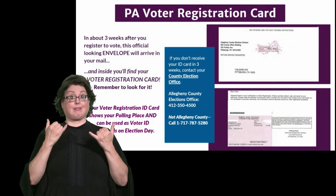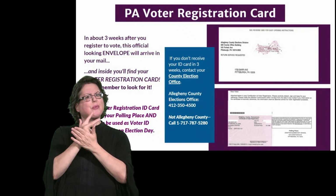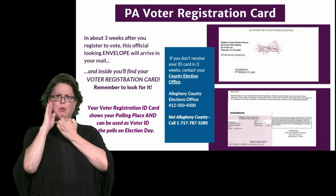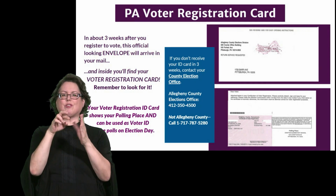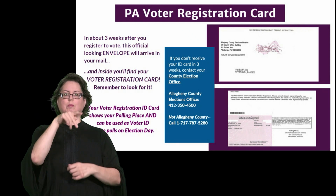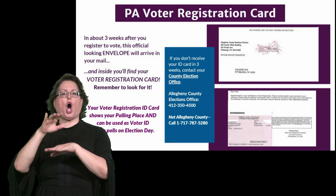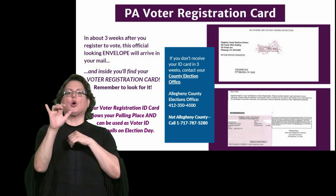Now for your Pennsylvania voter registration card. In about 3 weeks after you register to vote, this official-looking envelope will arrive in your mail. And inside, you'll find your voter registration card. Remember to look for it. Your voter registration ID card shows your polling place and can be used as voter ID at the polls on Election Day. If you don't receive your ID card in 3 weeks, contact your county election office.